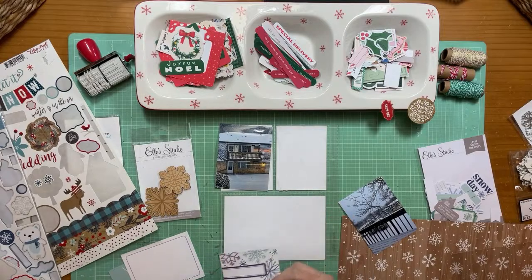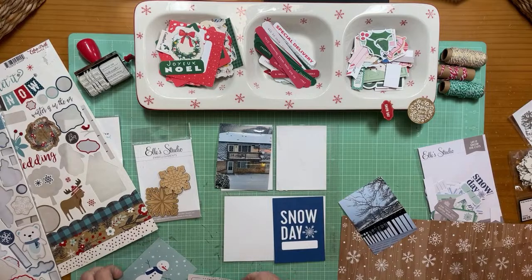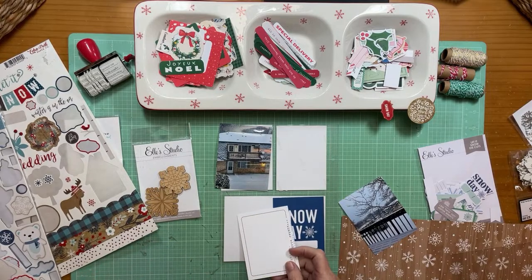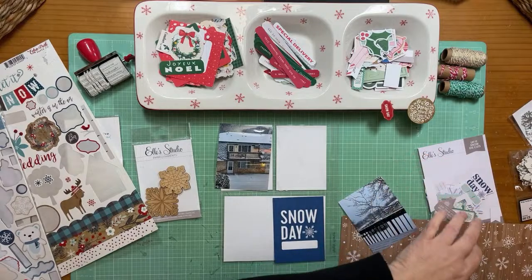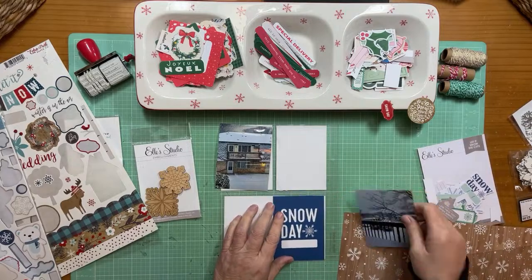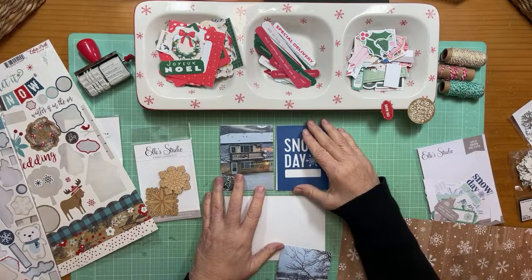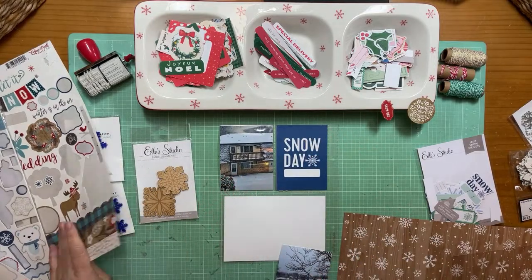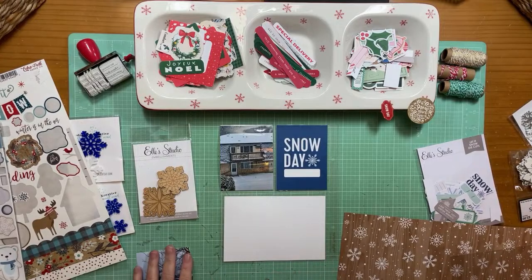What else do we have? More purple, that blue, and then a Winter Wishes, but with some purple in it again. So probably not a good idea there. So I do kind of like this Snow Day. Not much to say here. Sorry, guys. I mean, kind of it is what it is, right? It's snow.